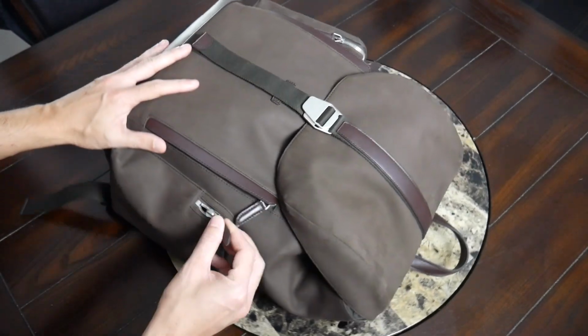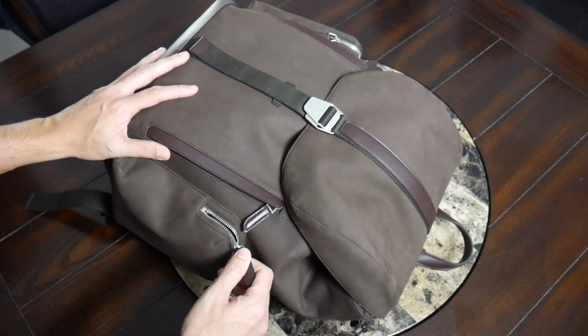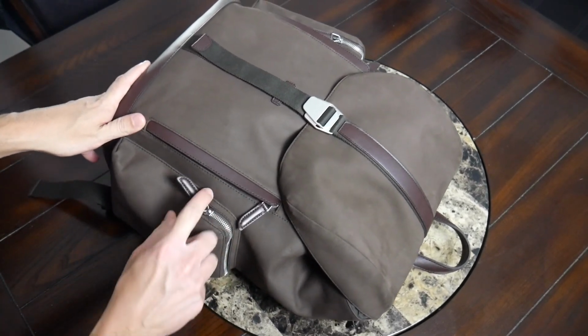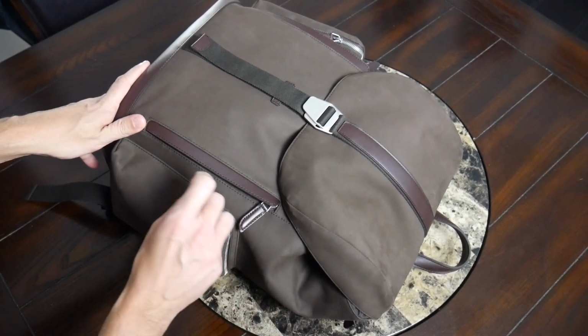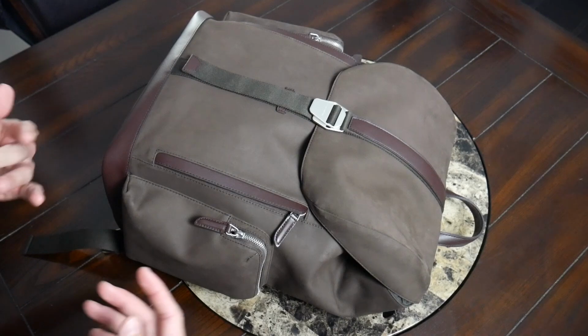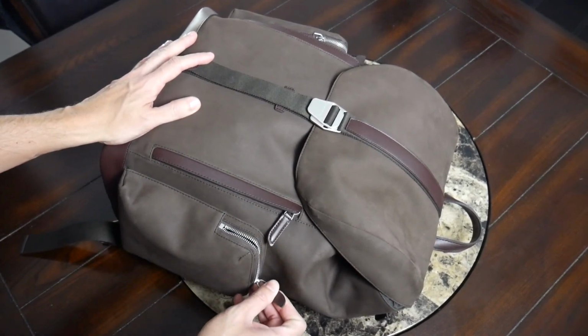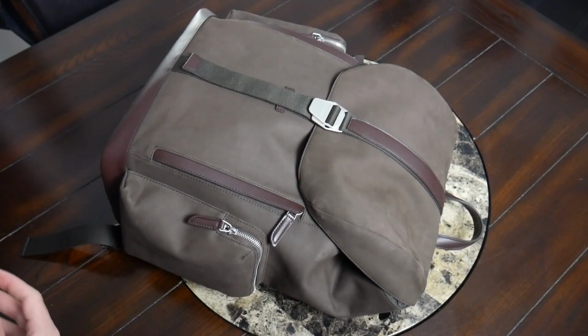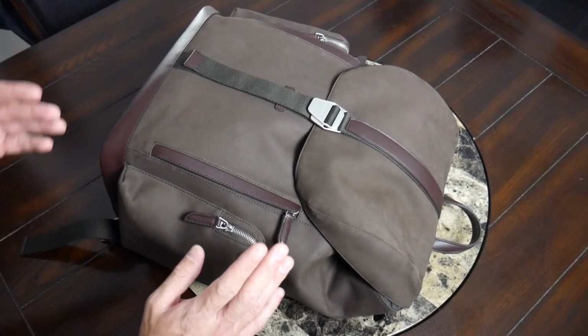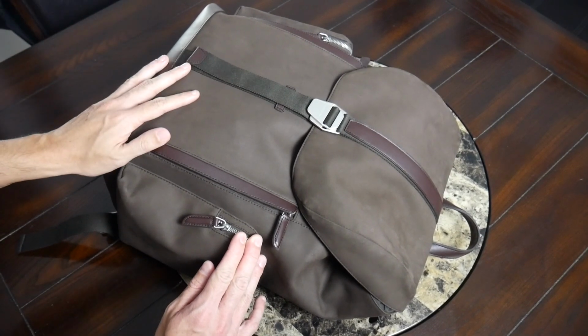The zippers are an area that I'm not as crazy about. This is something I've noticed with luxury brands in general. They tend to really like this style of zipper, which just doesn't feel as smooth as some of the modern YKK zippers that I like to use. Now, they have worked well so far, but it's just something that's more of a preference thing for me, as I have had experiences in the past where this style of zipper can get a little bit snagged, but so far they've worked pretty consistently.